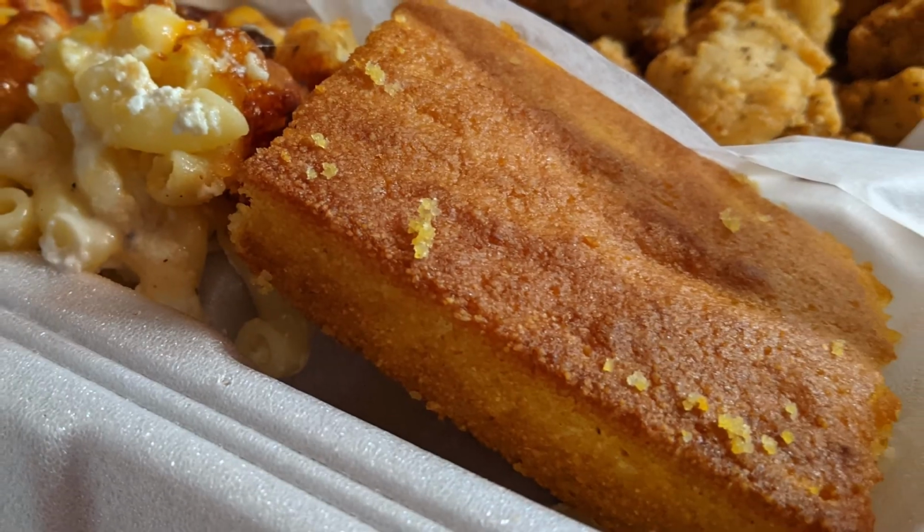because it's of the house. Cassie's letting me try a little piece of her cornbread. I'm not gonna go too crazy. I got plenty of food here. Really good, clearly homemade. Not terribly moist, but that's what butter was made for.